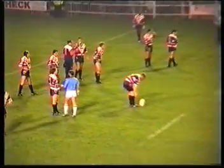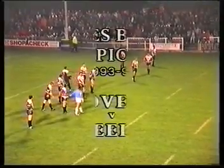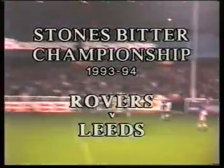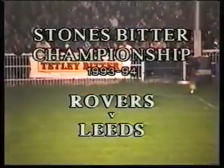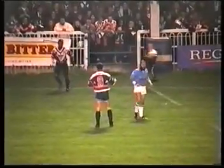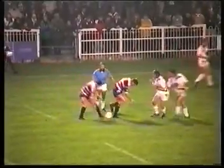Wipes the clock clean. Leeds wanting to get a substitution on. Gareth Stevens there felt that heavy tackle by Brendan Toter. But lucky for Leeds that Gareth Stevens is okay.